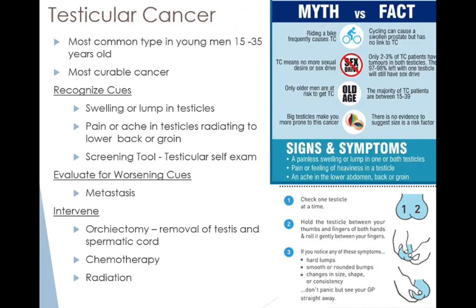Testicular cancer is our last men's stop. This is the most common type in young men, and it is the most curable cancer, but it can be deadly if left going too long. It is easily curable by removing one of the testes if you do have it. So the treatment is to check them routinely for swellings or lumps, and report any swellings or lumps to a provider. It's called the testicular self-exam. Tell your young kids to go ahead and do it.